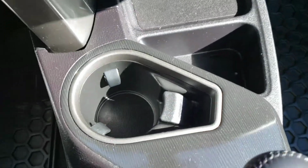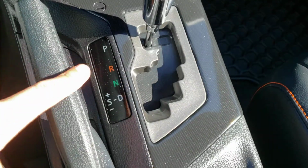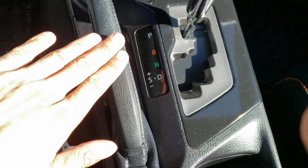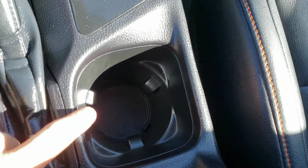As we continue down here, you've got a cup holder as well as the shifter, and you can put that into a standard mode and manually shift between the gears. Then you've got your centrally located emergency brake as well as an extra cup holder.